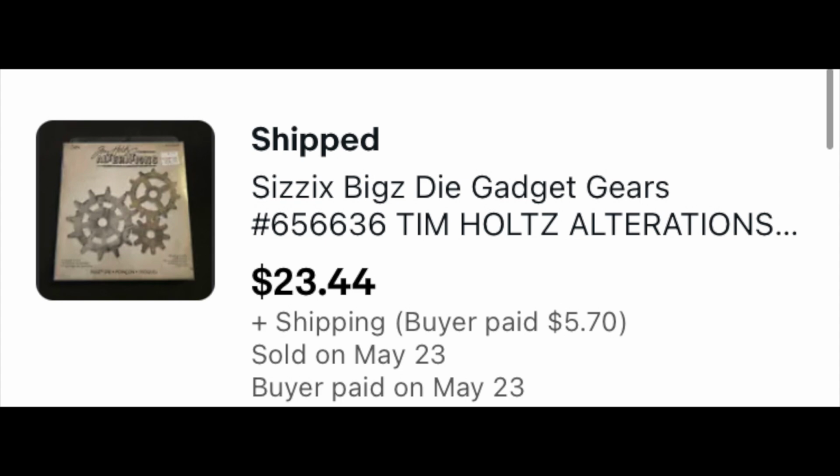Sizzix, another one of the dies. This is the Gadget Gears. This sold for $23.44 plus shipping. So, really nice sale. Again, we're 100% in the profit on all of these dies. Keep an eye out for Tim Holtz. That is a name that crafters apparently really like. So keep an eye out for this guy's stuff.